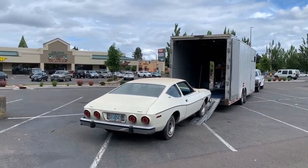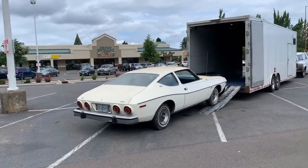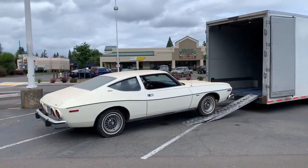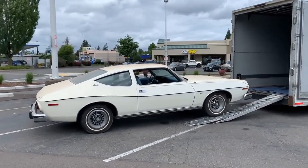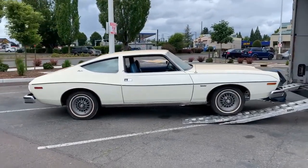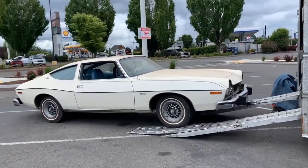And I always get unusual cars here. This is a 76 AMC Matador. I've never hauled one of these before in 15 years. This has got 30-some thousand original miles. This was probably the best running car in his dad's collection.